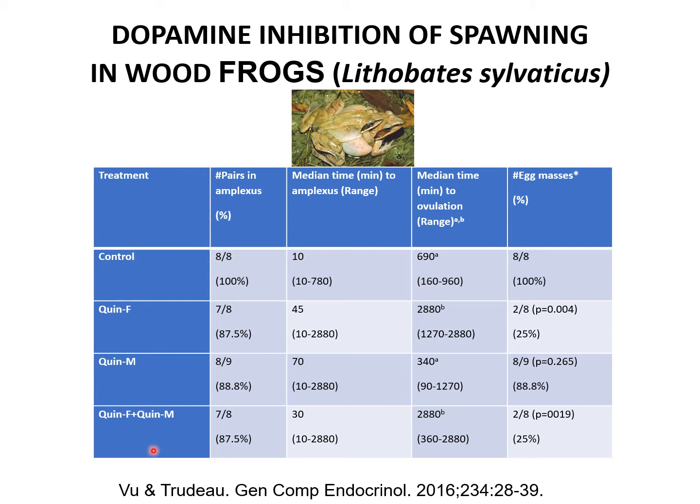So how can we inhibit that to understand what controls spawning? So here are different treatments and different parameters we measured in the wood frog. Control, a dopamine drug called quinpirole injected into females only. So the females would have the dopamine drug and the males would have control injection. Then males injected, females not, and then both injected with the chemical. This is the number of pairs in amplexus, and you can see that most of them go into amplexus.